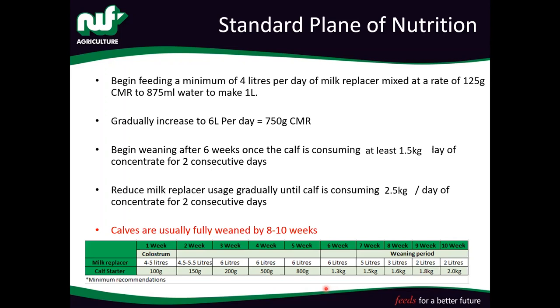And then you'd be starting to wean them around 6 weeks once they're consuming at least 1.5 kilos of concentrate for 2 days. And they'd be fully weaned by 10 weeks, but only when they're consuming 2.5 kilos of concentrate. So those would be the KPIs for the standard feeding.